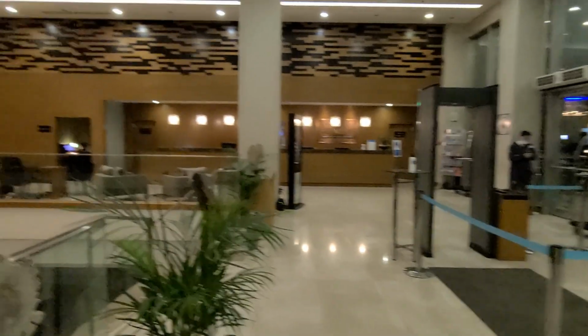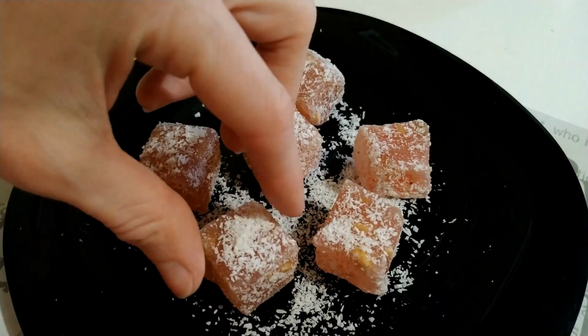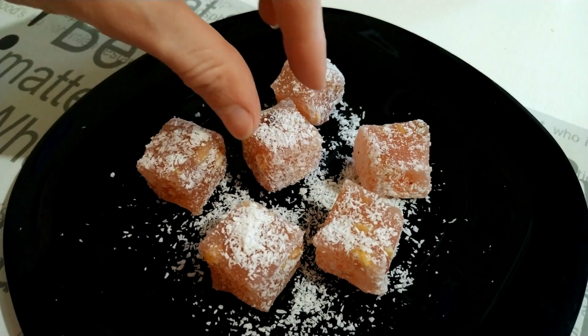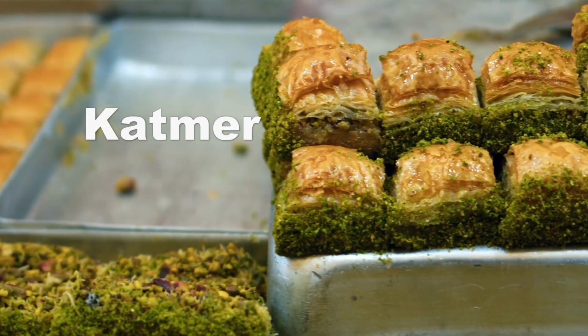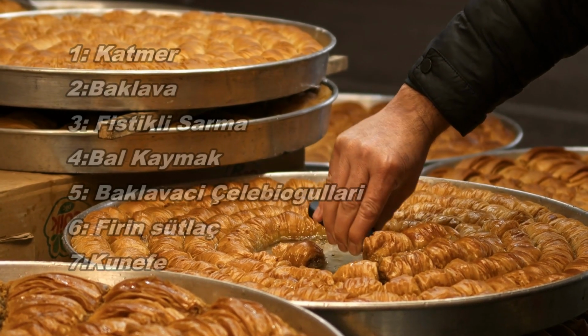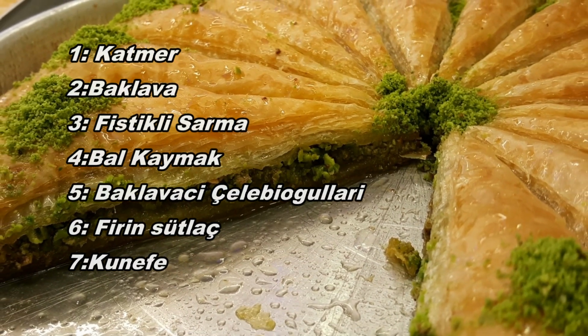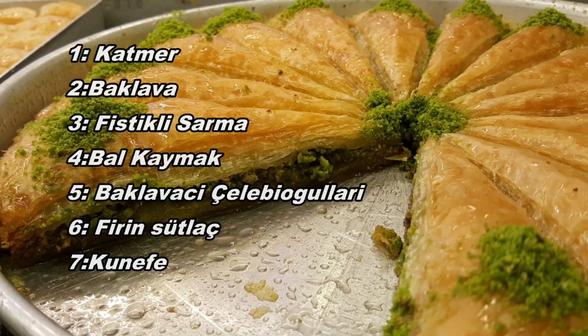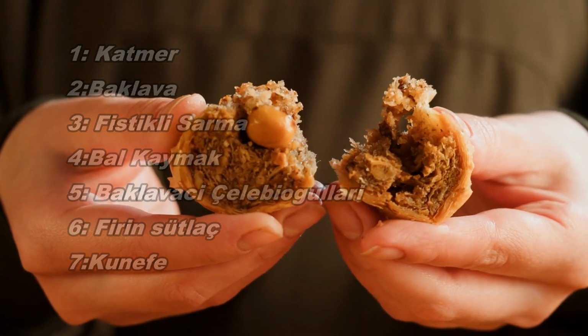From the culinary perspective, Gaziantep is the capital of gastronomy in the whole entire Turkey, and is famous for its desserts. Gaziantep has its own specialties, such as katmer, kunefe, beyran, and the best baklava can be found in Gaziantep. My favorite dessert is this katmer baklava, fistikli sarma, balkaymak, baklavici, sebuli, I believe. Sorry for that, I do not know how to pronounce that. And farin, sutlac, and kunefe. I can eat this kind of dessert all day long.